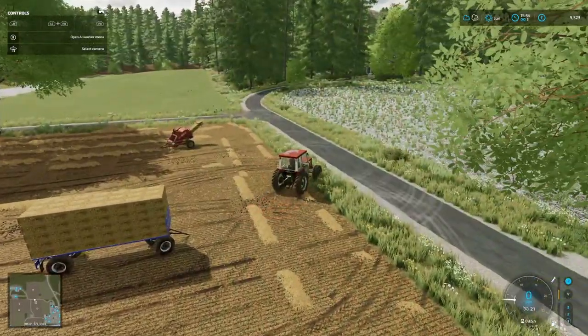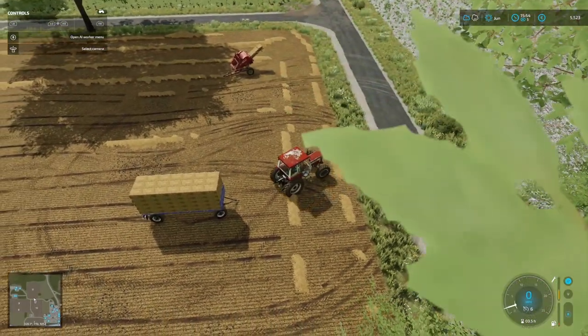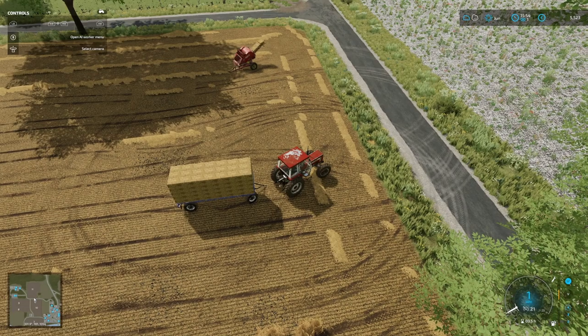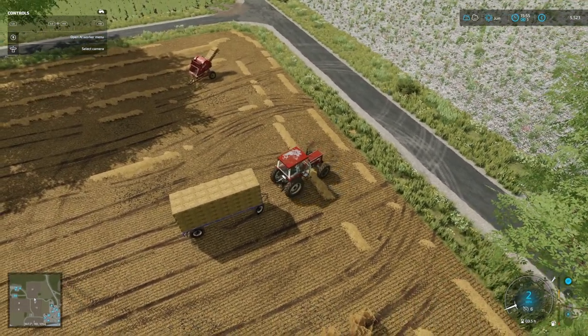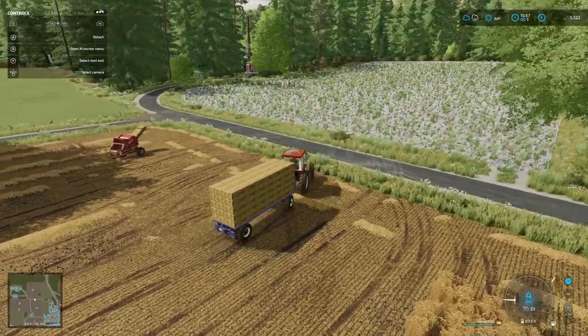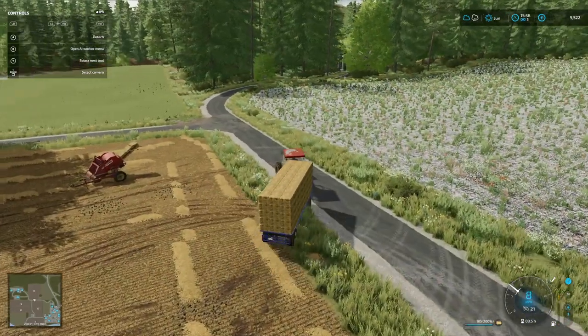It'll be quite interesting to see how much we make, really, because we've still got most probably another third of a trailer. So we've probably got another 30 bales still on this field. I think it's about 60 euros a 1,000 litres.